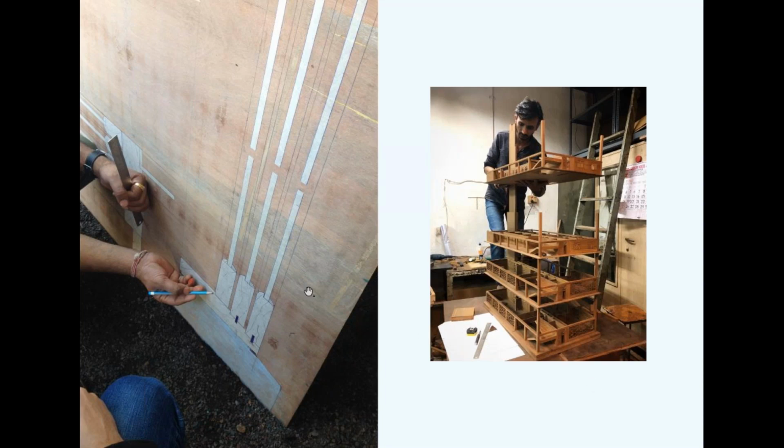And so this image here on the left that you can see, that's my blue jeans here on the bottom left-hand corner, but this is the hand and the pencil and the scale of the carpenter. And so we're working out, this is a drawing that he's made for window details. This is another carpenter who we're working with on a model for the school.